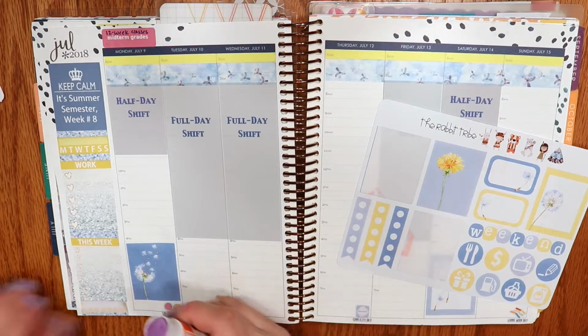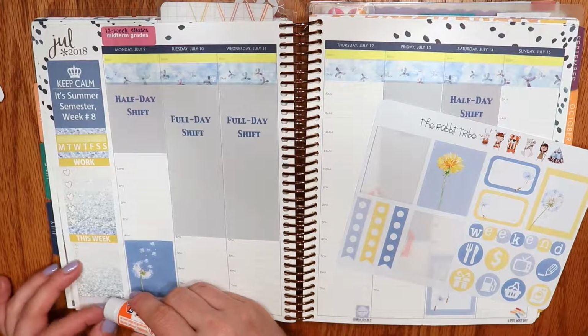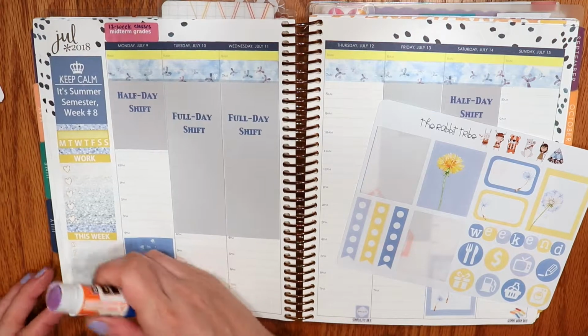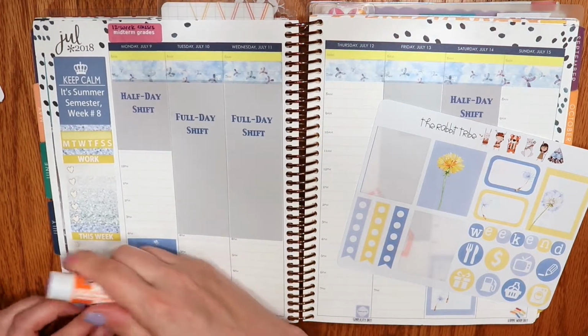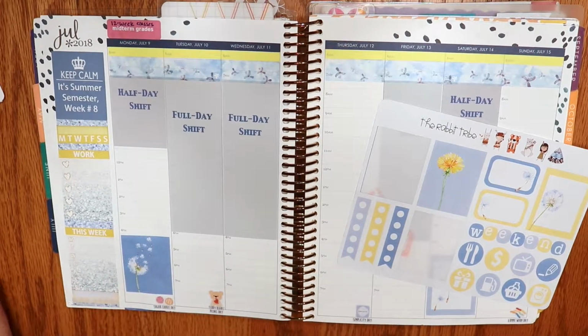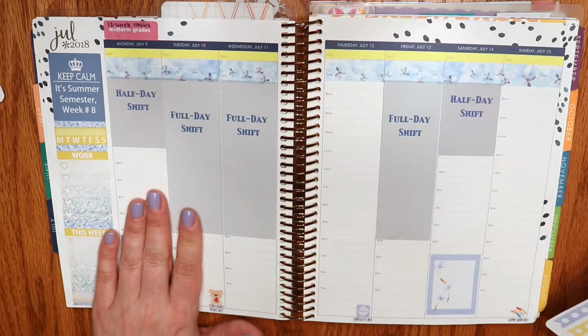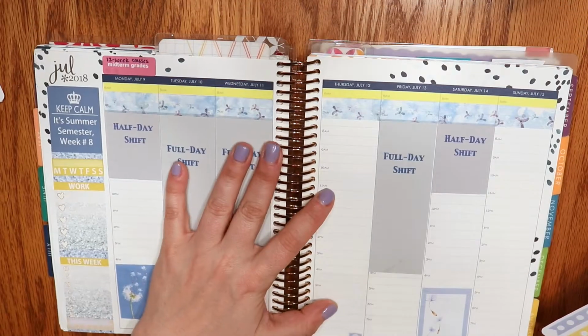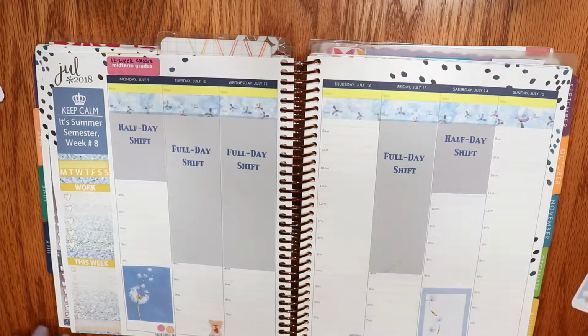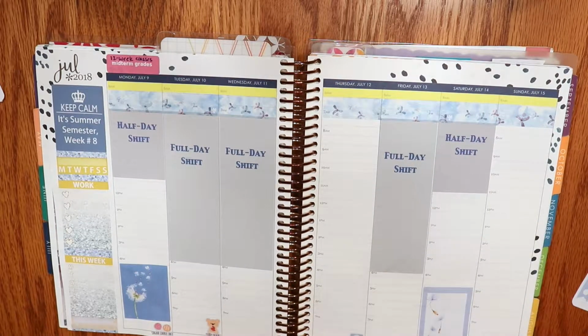So I just grabbed my Elmer's glue stick, which I got at grocery store, probably. Okay. Hooray. All right. Very pretty. Okay, and then I think I am going to build a little space right in here for my Sunday tasks that I have to do.